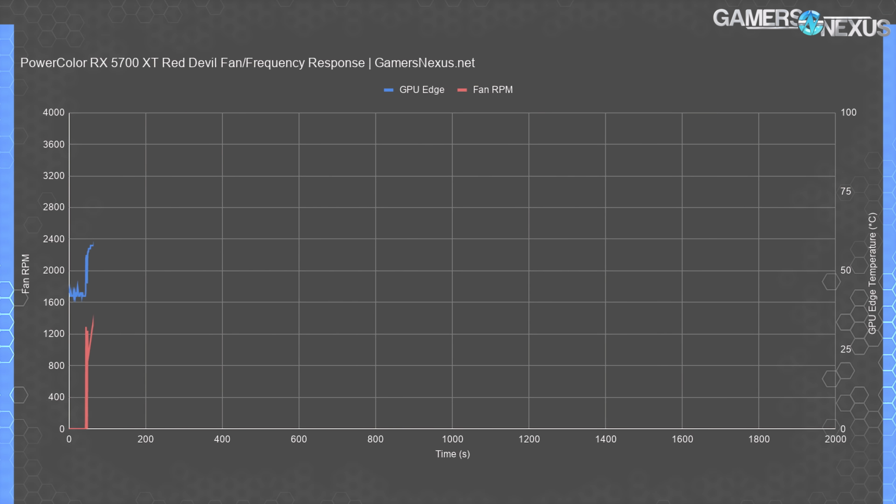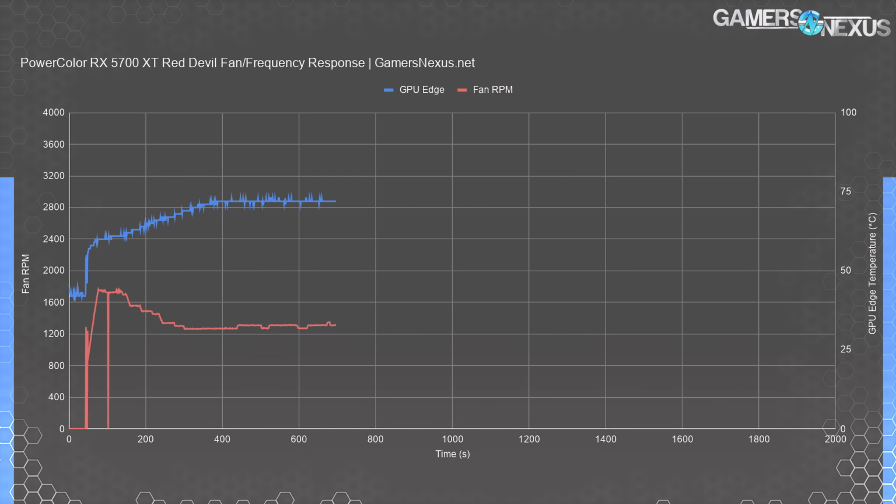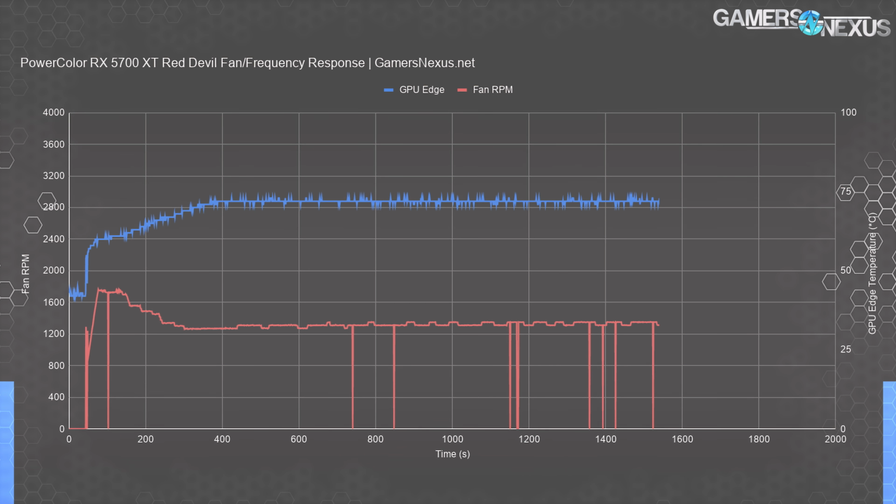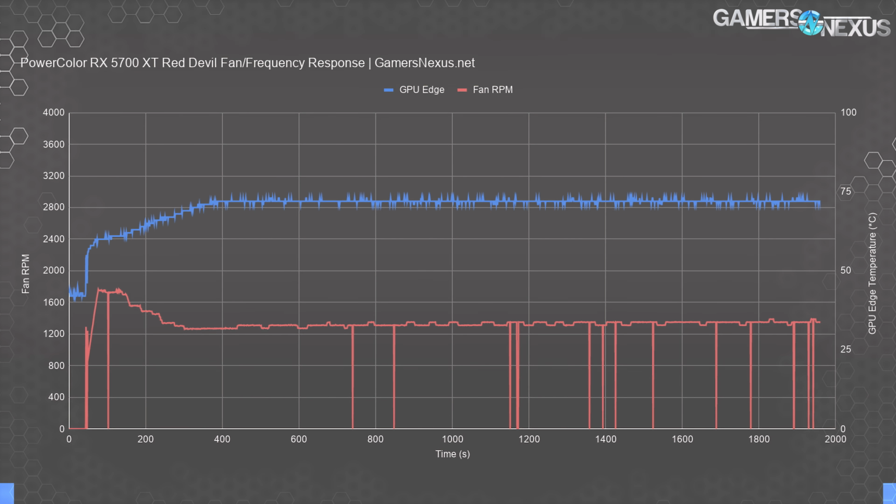We'll get the RPM plots for 3D Mark on the screen now, representing performance for gaming workloads. Plotting fan RPM and GPU edge temperature first, the OCV BIOS tries to sustain a GPU edge temperature of about 72 degrees Celsius, which pushes an RPM of about 1300 to 1350 for the fan. There's a hard fall off at the beginning of the test, from about 1700 RPM down to this resting speed.